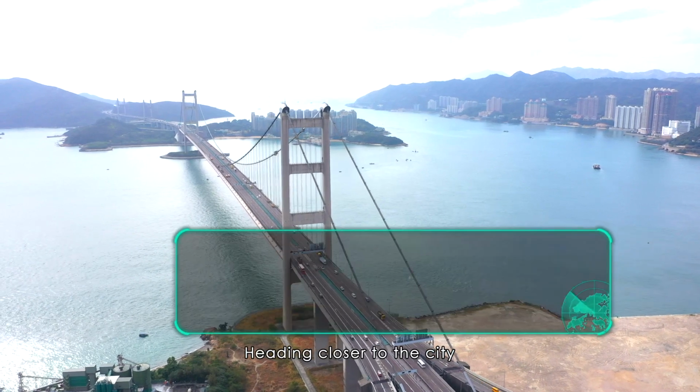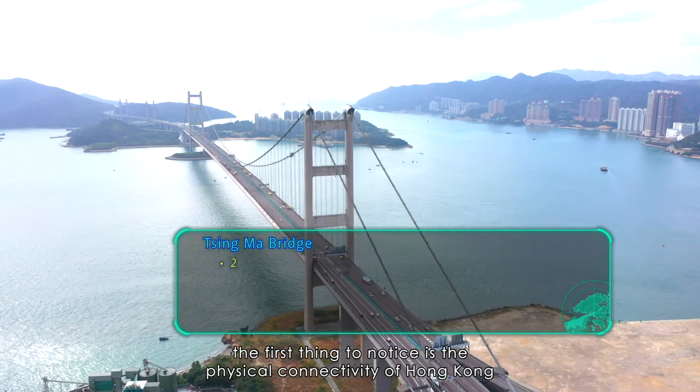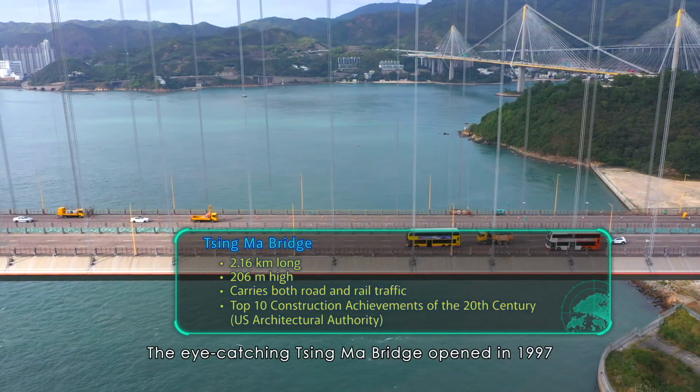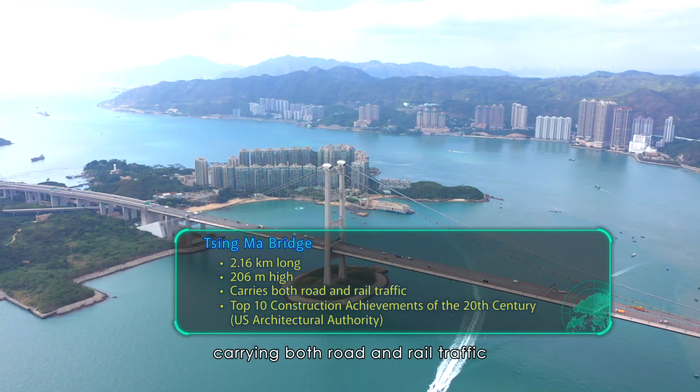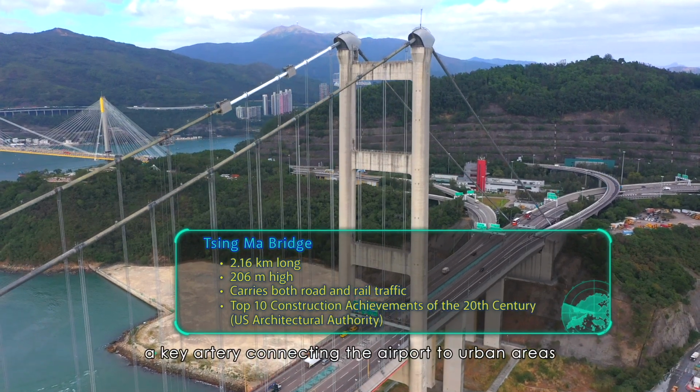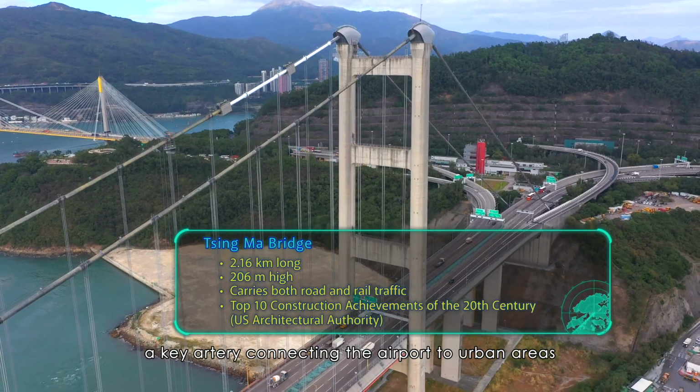Heading closer to the city, the first thing to notice is the physical connectivity of Hong Kong. The eye-catching Tsing Ma Bridge opened in 1997, carrying both road and rail traffic. The bridge is part of the Lantau Link, a key artery connecting the airport to urban areas.